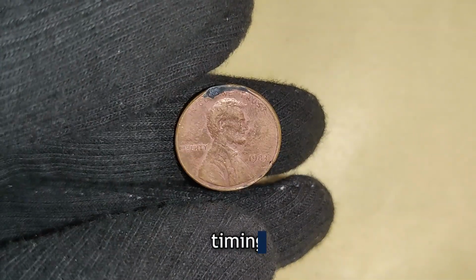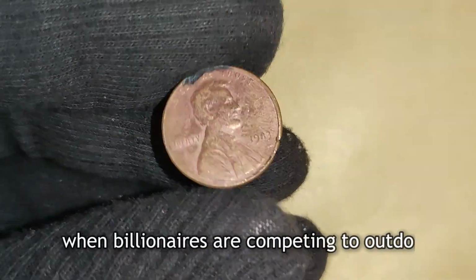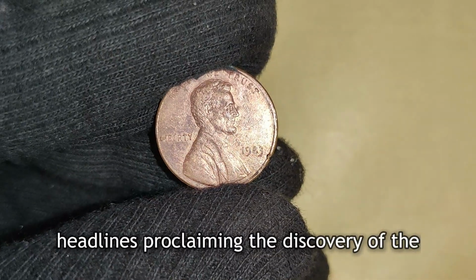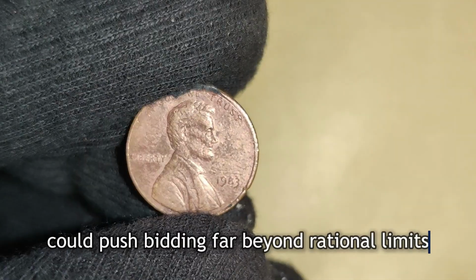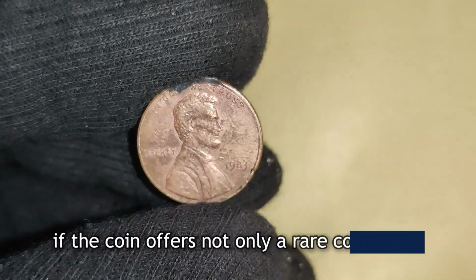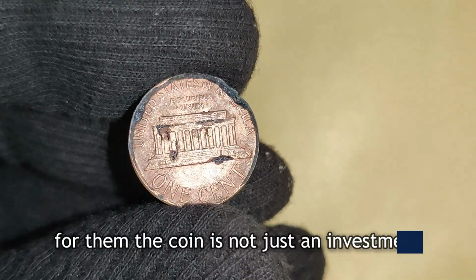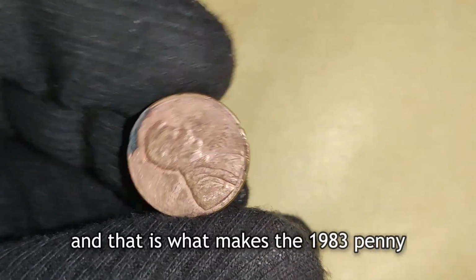There is also the matter of timing. Imagine the right coin surfacing during a moment of economic boom, when billionaires are competing to outdo one another in the collectibles market. Imagine the right auction, with media coverage building the story into a frenzy, headlines proclaiming the discovery of the ultimate rarity. The psychological effect of such a moment could push bidding far beyond rational limits. For the ultra-wealthy, $334 million might not be a stretch if the coin offers not only a rare collectible but a chance at immortality, a chance to own the coin that symbolizes the very idea of hidden treasure in America. For them, the coin is not just an investment, it is a legacy, a way to be remembered forever, and that is what makes the 1983 penny unique.